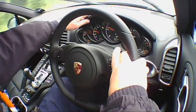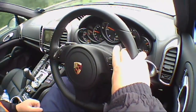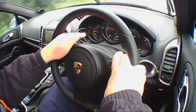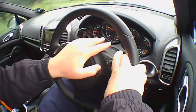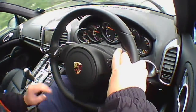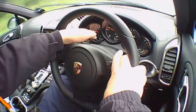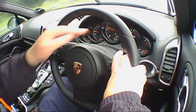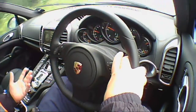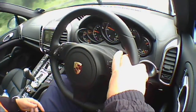Now, look at the dashboard on this. Beautiful stitched leather, everything laid out very stylish. The dials here, they're all a bit congested, to be fair, and the corner ones are a little bit difficult to see. You have like an analog speedo and also the digital speedo. There seems to be more emphasis on the rev counter, I suppose, being a Porsche, that makes sense.